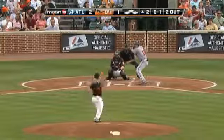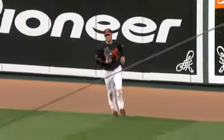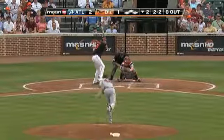Both first and third, and coming off the bench. He'll take that to right field. Nick Markakis has got time and room. And that'll do it. Solid inning. Martinez, of course, was an outstanding defensive catcher.